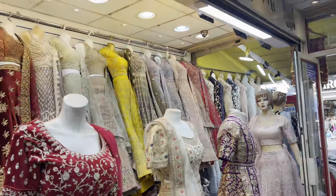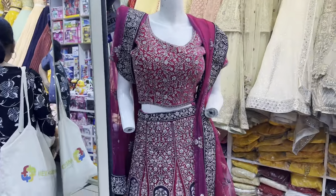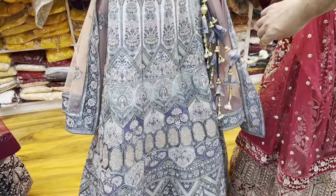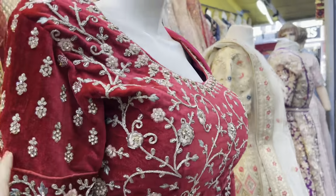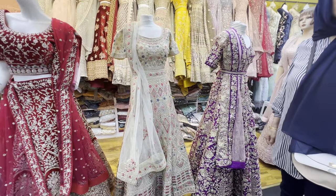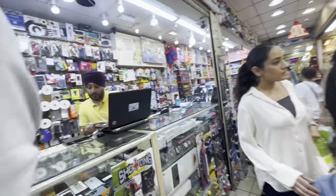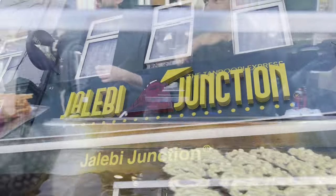Now I am going to show you a collection, guys. Look at this collection. Amazing collection. This is their collection. Wow. They're so nice. Amazing. Then next week that is 450. That is 450. Then the 350. 350 and 450. Amazing bridal lehenga. Thank you, Paji. Thank you, Ji. Jalebi, Karmangalam. Junction.